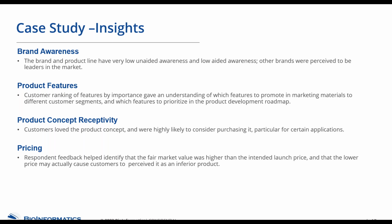Customers loved the product. They were highly likely to consider purchasing it. And there were certain application areas in particular where it seemed to be really an ideal fit. We also got some information on pricing. This one was a little bit surprising too.